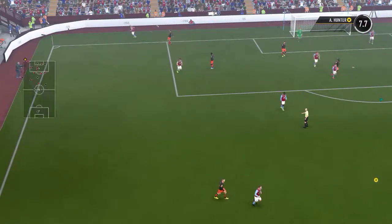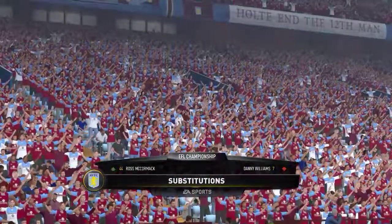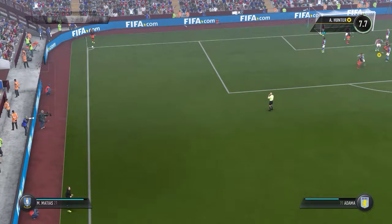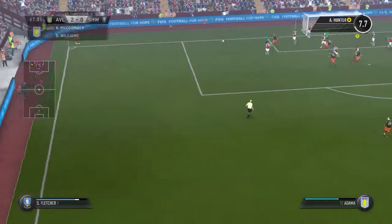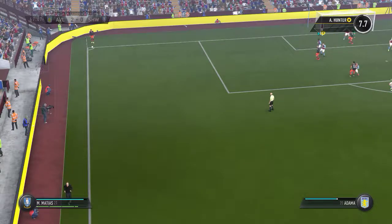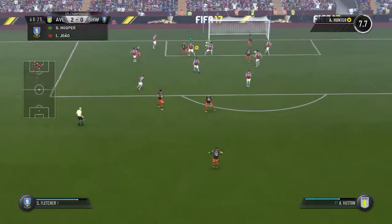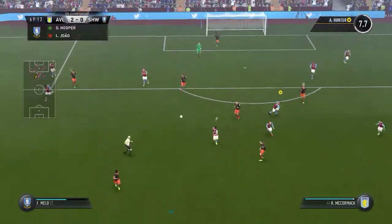Well, a corner to come because of that deflection. Coming off the pitch, number 7, Danny Williams, to be replaced by number 44, Ross McCormack. Substitution for Sheffield Wednesday. Coming off the pitch, number 19, Lucas Jan, to be replaced by number 14, Gary Hooper. The corner dealt with pretty straightforwardly. He's got his shot off now. And the save is made by the goalkeeper.